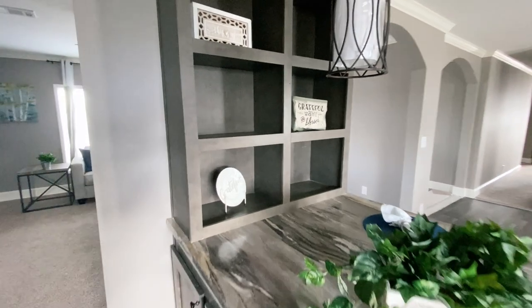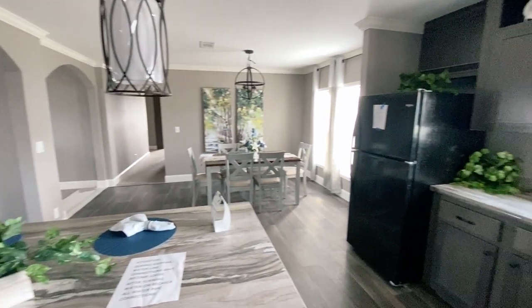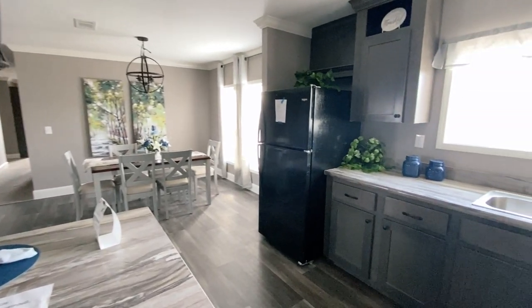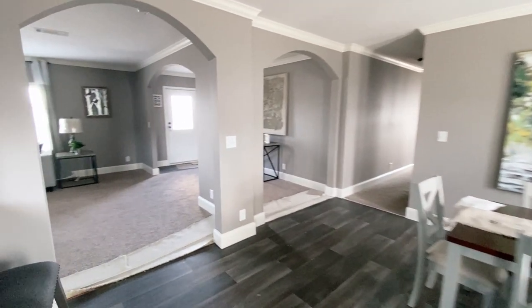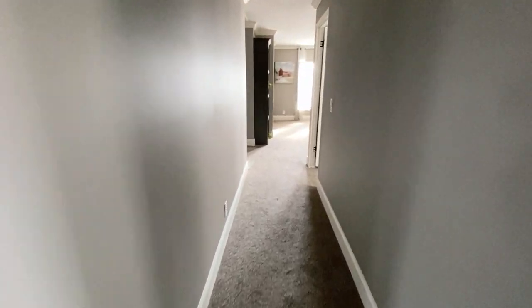Love this area over here because you can really decorate your kitchen and make it beautiful. Absolutely lovely. I really like this setup, you guys. I really like this house. It has the finished drywall, which is always a nice touch. It just really feels like a stick-built home.